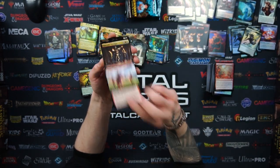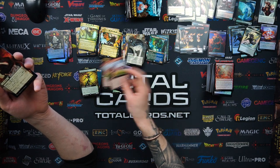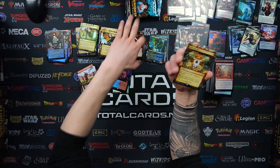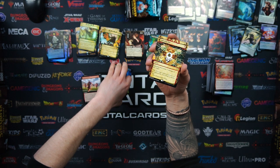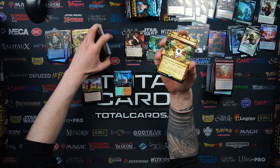Then we've got Surge to Victory. A Vulnerable War Singer. You go here. Then we have this card again. A Lightning Bolt. Always good in your mono-red deck. If you are playing mono-red and you're not playing my Lightning Bolt, you ain't playing it properly. That's my opinion. It may be wrong. I've said that a lot this video.